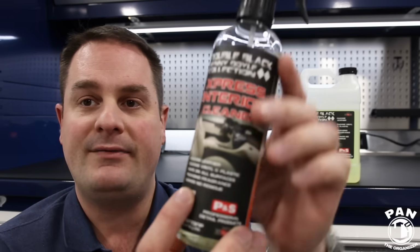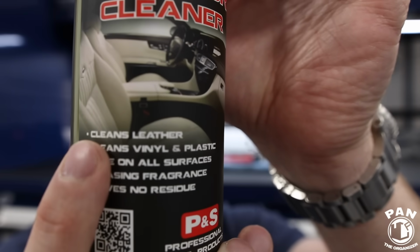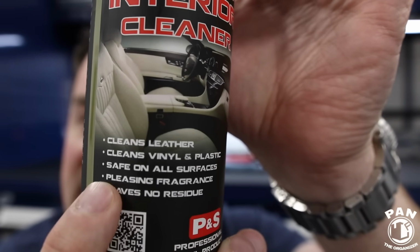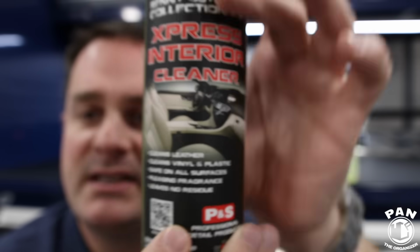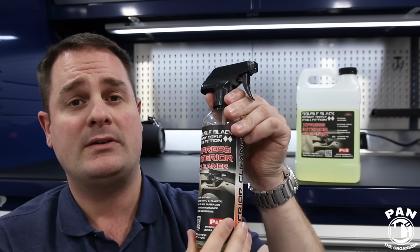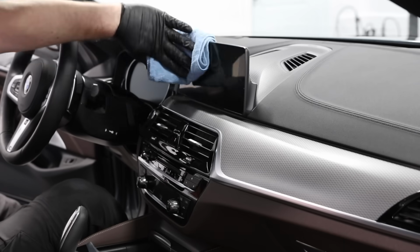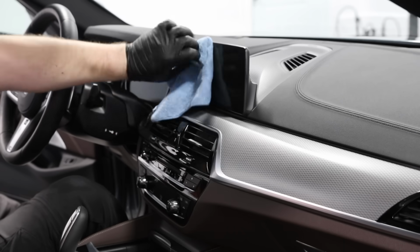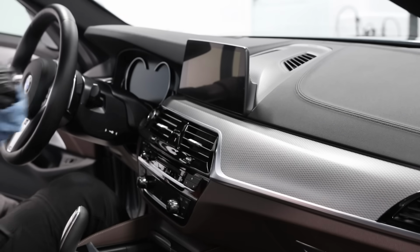Again, if we have a close-up here at the front, we're going to see together. So it cleans leather, it cleans vinyl and plastic, of course, and it's safe on all surfaces. So this is very important. Although this is not a glass cleaner, so I wouldn't use this on glass. I've even found some uses. If I spray it onto a microfiber towel, I can also clean the infotainment systems, although always try on inconspicuous areas, guys. But what I really love this for, well, it has a super amazing fragrance.